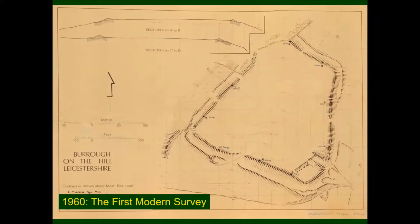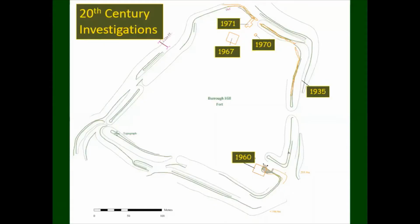As you can see, you've got the ramparts, you've got all of the hachures on there to show the slope. It's even got the detail of the hill itself, these contour marks going down, so you really get a strong visual indication there that's very reliable in terms of how we would see a plan today. They've even gone to the effort of doing cross sections to show how high the ramparts are. And that was part of a series of 20th century investigations.